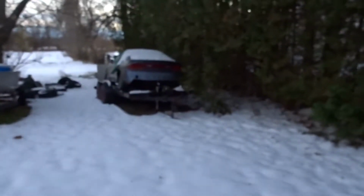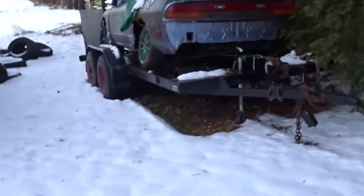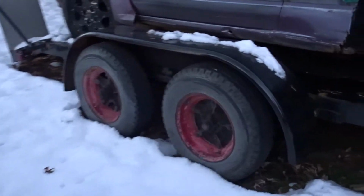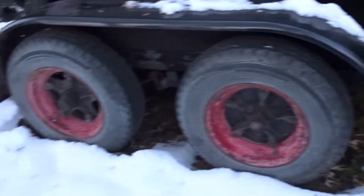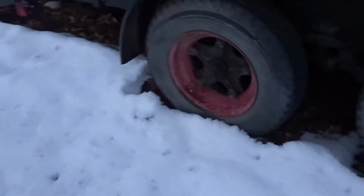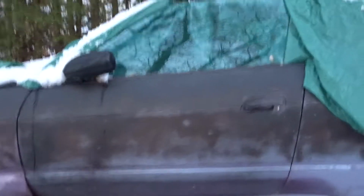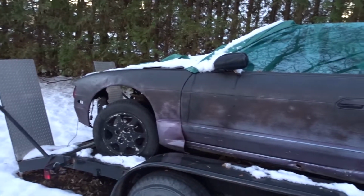So what we've got, I've got the race car trailer right there. I picked one up. Now what I need to do is fix the lighting, change those out. I want to get better tires and new hubs, and this right here, that was going to be Corinne's drift car.